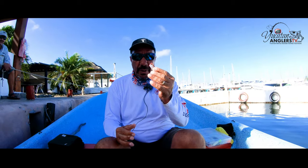This is a great little popper. We had a lot of really amazing snook attacks. Unfortunately, we just didn't get one hooked to bring into the boat, but we had some really good attacks, which was really amazing.